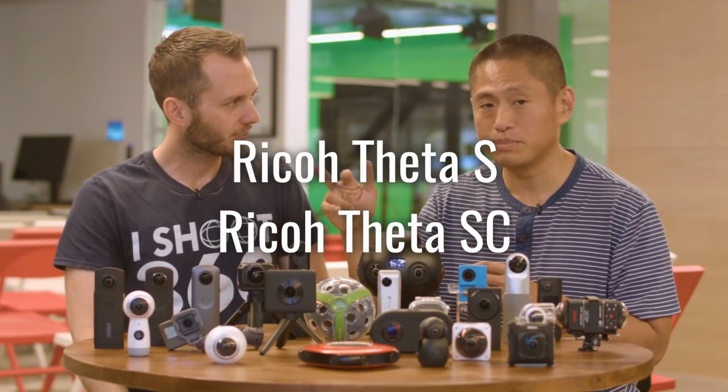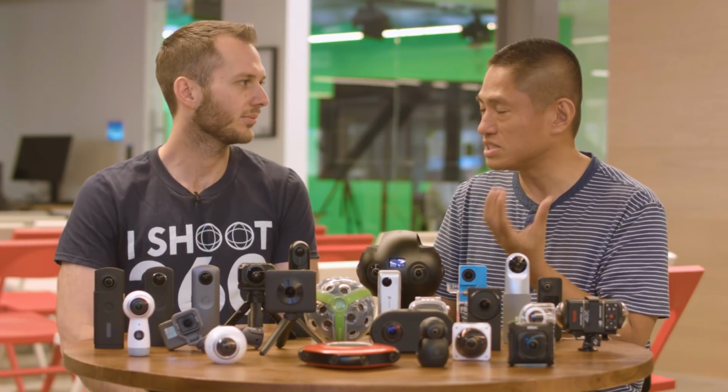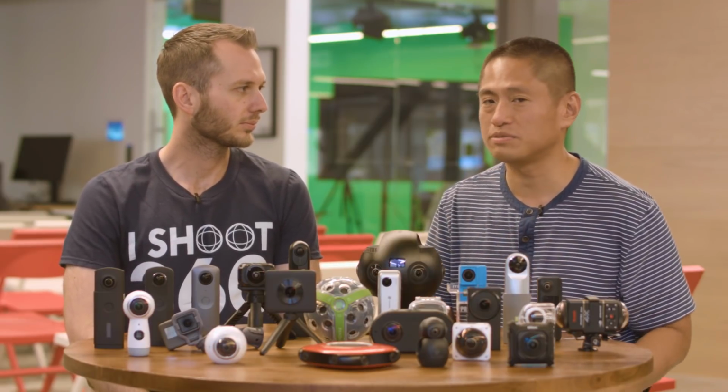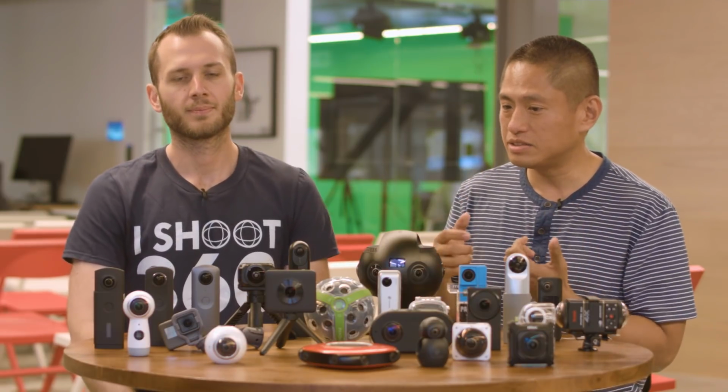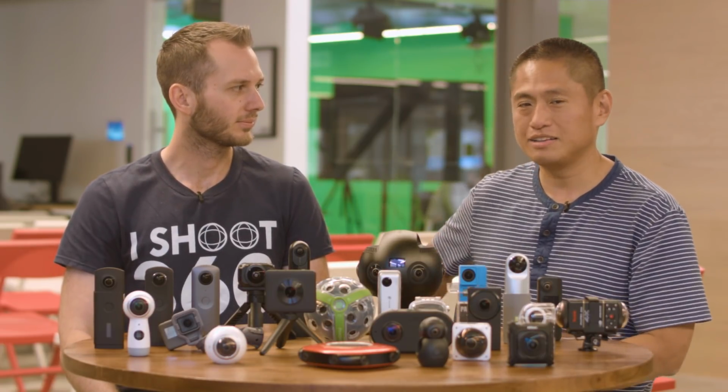Actually I like both, but for photo, the way it is right now with the purple fringing, I kind of prefer shooting with the Theta S for photo. And the reason I like the Thetas for photo is because of their exposure control. And even when the original Gear 360 came out, I was still shooting with the Theta for a long time because it was easy to carry. I mean, the original Gear 360 was kind of bulky.